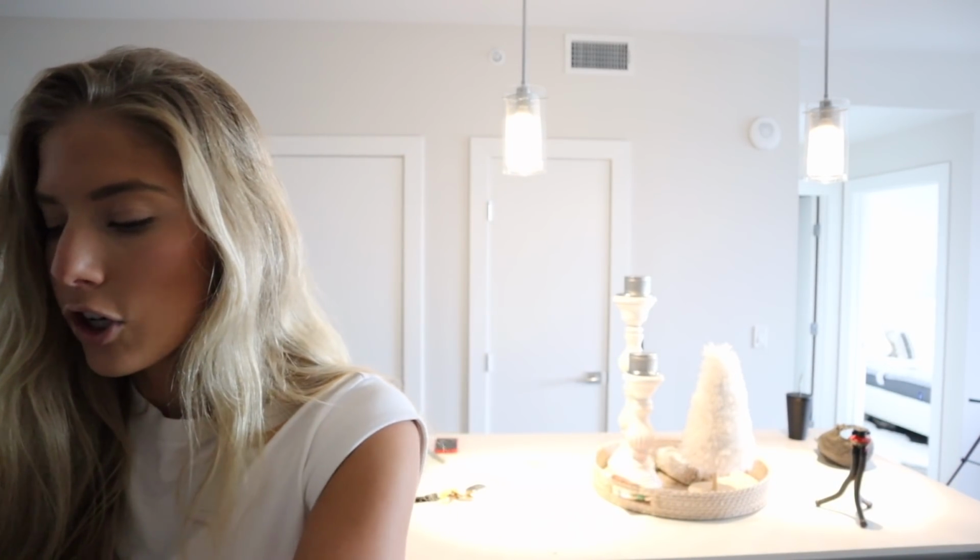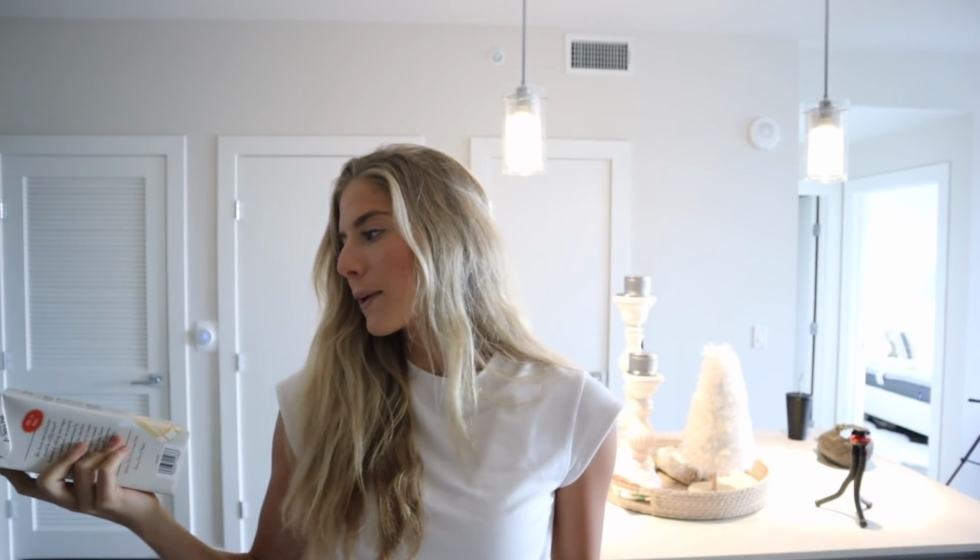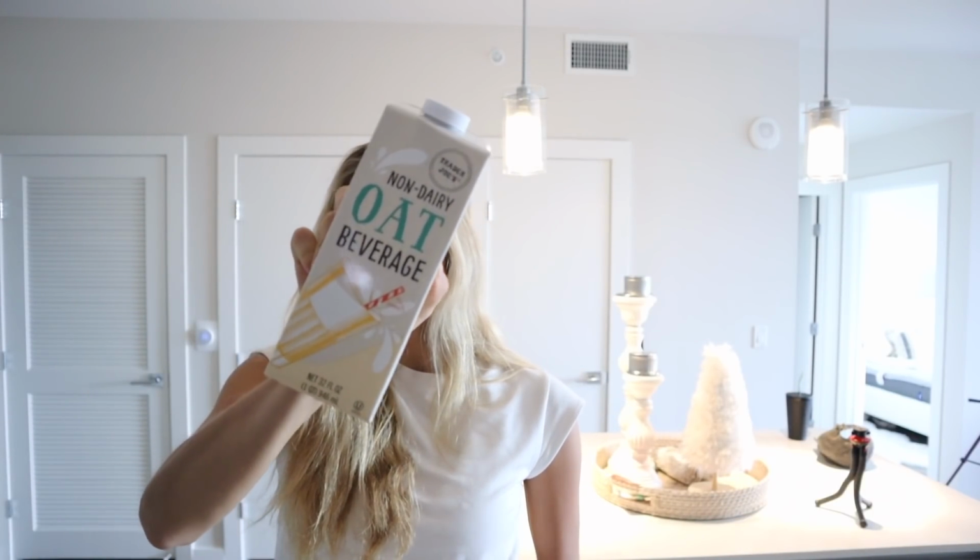But little Trader Joe's haul, of course, I got my dried fruit. Always an essential. These are my favorite. And I picked up oat milk. I need this for smoothies. I want to start getting better at making smoothies in the middle of the day for a snack or a little pick-me-up. And also my coffee essential.